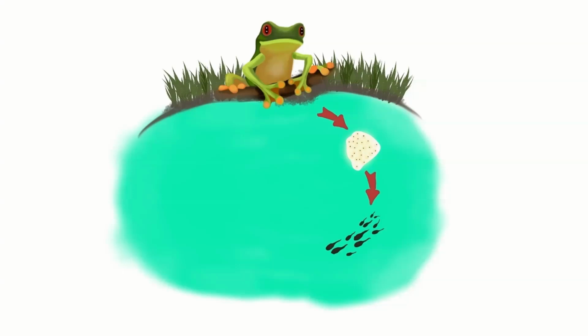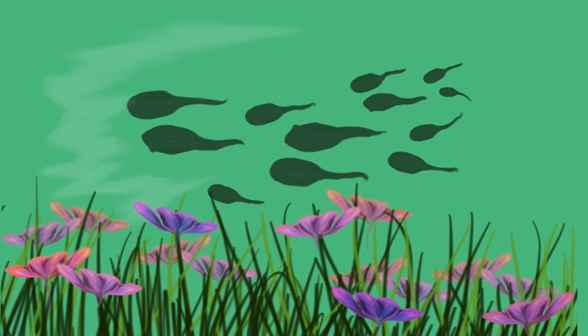The eggs hatch into tiny fish-looking tadpoles. And over time, they grow legs and their tails get shorter until eventually they become froglets and then adult frogs.